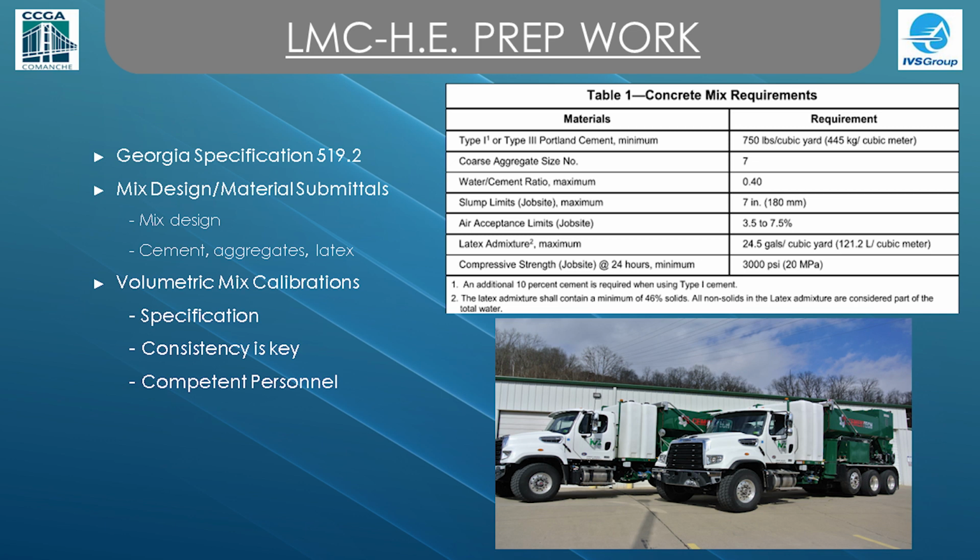Now their requirements are pretty stringent and difficult to meet. We've met them with success each time, but they do require compressive strength of 3,000 PSI in 24 hours. And I did want to note that during their calibration or their field testing, they require the mix to be tested in the field, not in the lab, and they require 3,500 PSI within 24 hours.